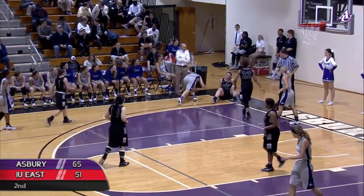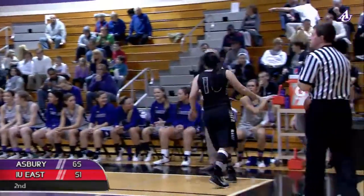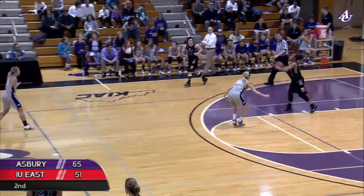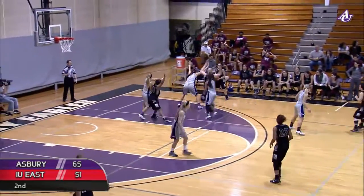Corner defense, and the ball goes out of bounds to IU East. That was Kerrigan Niehoff causing the turnover. And let's see if the Red Wolves can cut into this lead a little bit more. Down 14, a little less than 11 and a half to go.